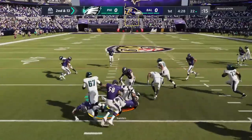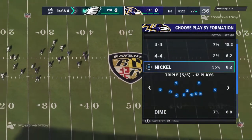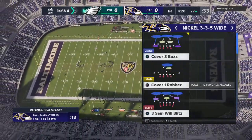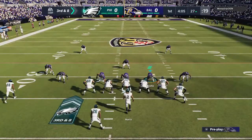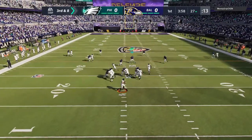Miles Sanders, first carry of the game. And he'll be taken down right around the 27. Sanders, the ball carrier. That was a really nice job by them picking up the run blitz and detecting it and blocking it and turning it into a nice run. A lot of times you think if you blitz a running play, you're going to smother it. But a lot of the blitzers come in a little bit high. They don't have great leverage, and they're easily blocked and turned to the side.